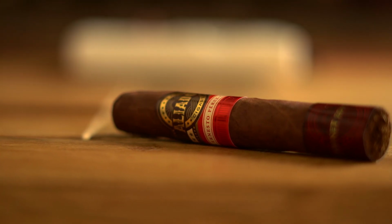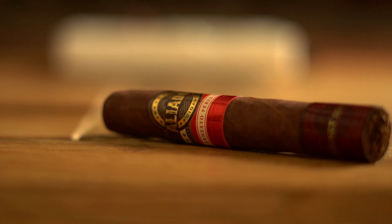Today me and Billy are back to take a look at the Cuban and New World cigars of the month for May. Billy, would you like to let us know what you got? Of course. I'm taking the New World cigar of the month this month, and this is going to be the E.P. Carrillo Aliados EPC Robusto limited edition cigar.